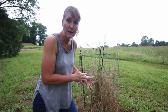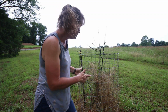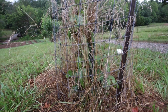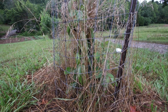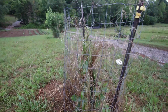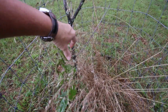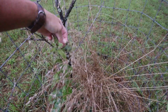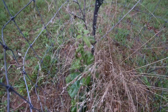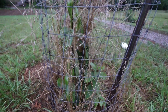Now this tree we planted in memory of Robert, and it looks terrible, but there is some green on it, so let's look at that. I thought for sure this tree had died, but it is trying its best to come back. Now if you notice, right here, the Japanese beetles are just not being kind. But this tree is doing its best.